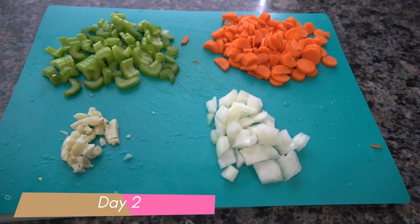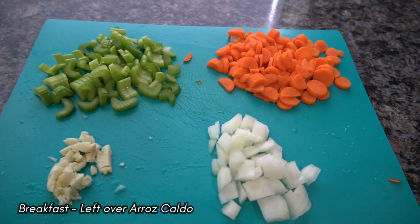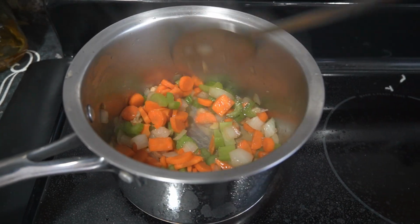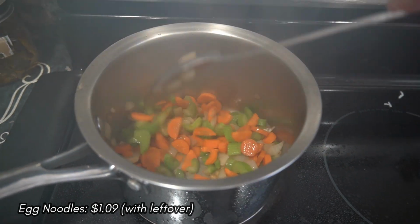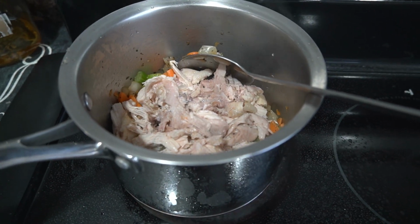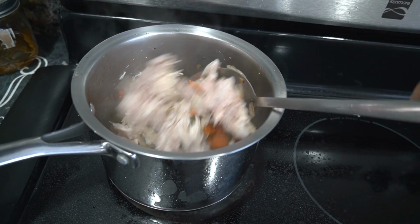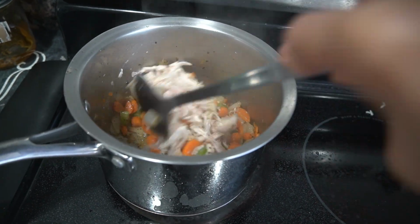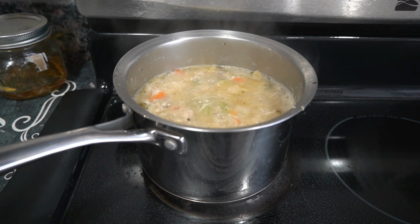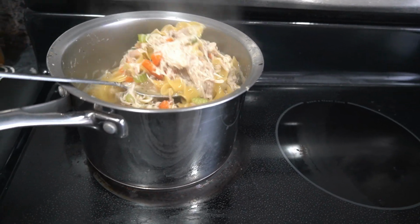Okay, it's day 2 of our meal planning. This is actually for lunchtime now because we had the leftover arroz caldo that I cooked yesterday for breakfast. So here I chop onion, garlic, and celery. And guess what I'm making? Chicken noodle soup. I basically sauteed this in butter, and of course I added the chicken from the chicken stock that we cooked yesterday. And here, after I mixed everything, I added the chicken broth and egg noodles. And this is our lunch now.